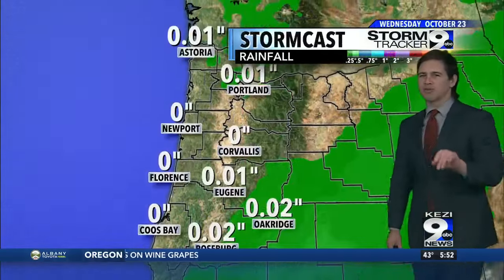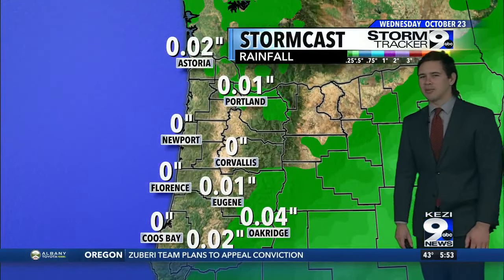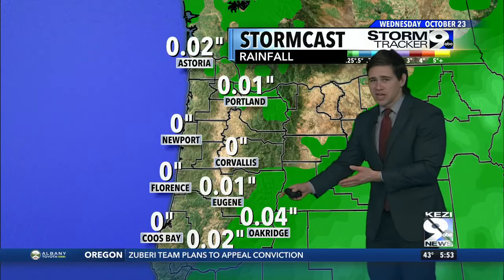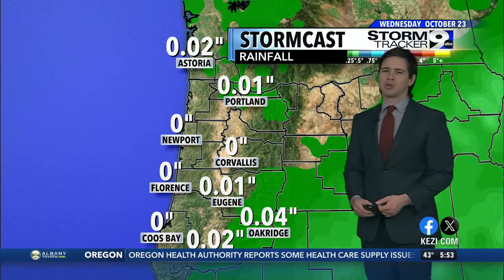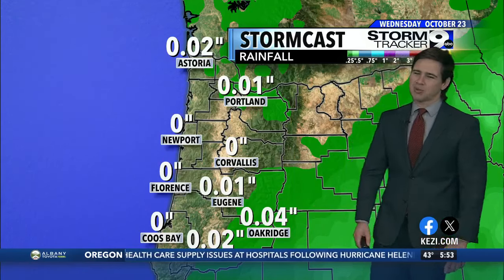This is the stormcast for our rainfall accumulations today. You can see it's mostly just all towards the southeast there, but there is just those 1,000ths of an inch for Eugene, 2,000ths for Roseburg. So maybe a very, very slight sprinkle at some point this morning, but I wouldn't expect anything more than just cloud coverage today.